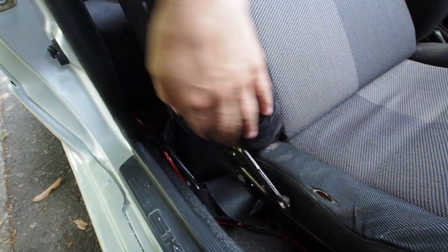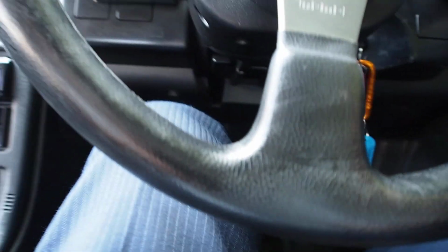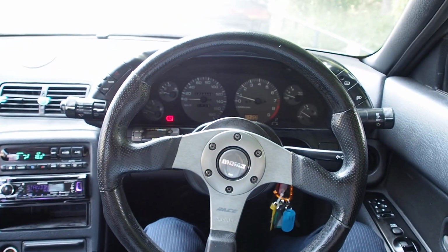Rip of the seat has had somebody's t-shirt glued onto it, and then there's another rip there. Getting in here, I do like these seats though. Let me just close that properly. Okay, steering wheel is really nice. Momo unit, barely any wear on it.